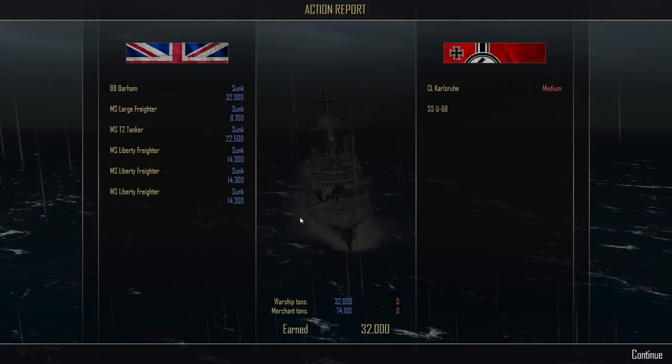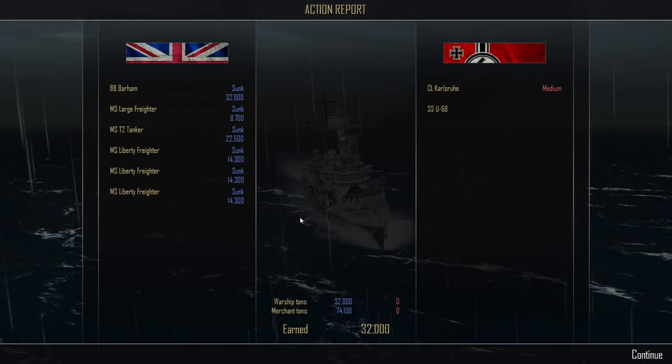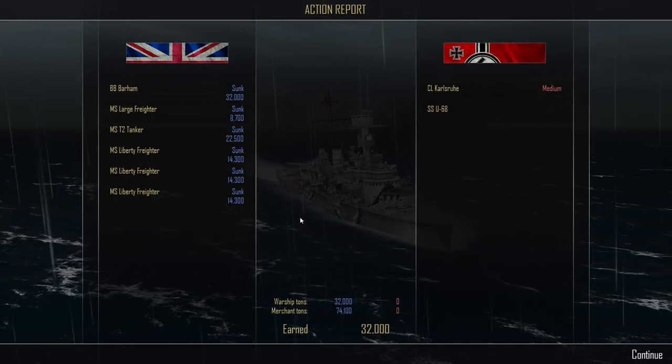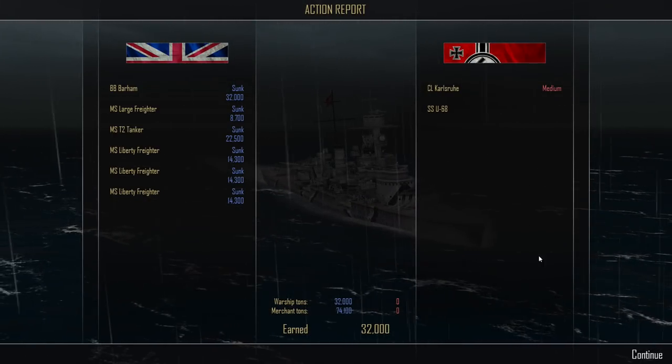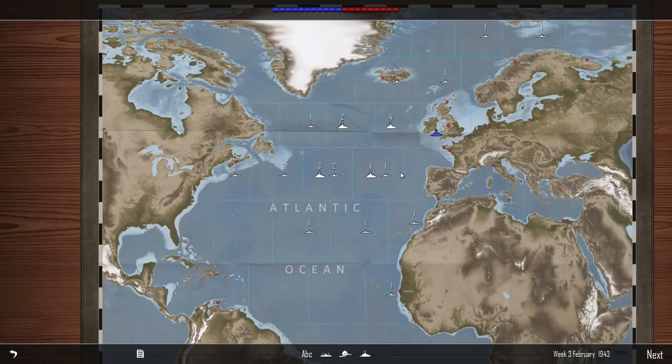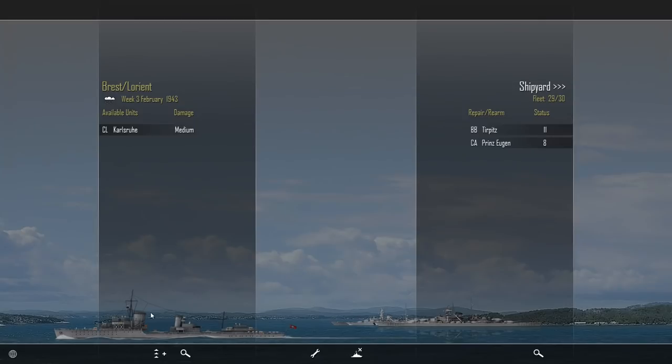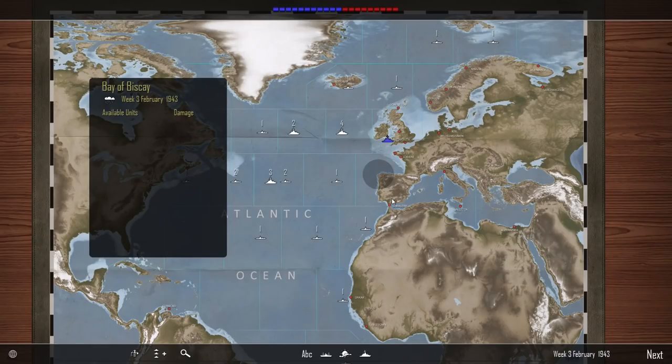So, the battleship Barham sunk for 32,000 warship tons. And the rest of the convoy sunk for 74,100 merchant tons. Karlsruhe receives light damage and will be turning back to port. That was a short voyage. And there we go. I've got a light cruiser, heavy cruiser, and a battleship all in port getting repaired. My goodness me. What a day.